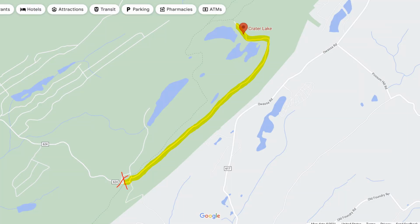On weekends, the road, I believe it is Skyline Drive, is closed at Blue Mountain Parking. So if you want to go to Crater Lake, you have to hike or bike in. So pick your poison. It's probably easier to get to on a weekday, but you'll be fighting more crowds in the summer. On a weekend, you got to use your legs a little bit, but there are less people there.